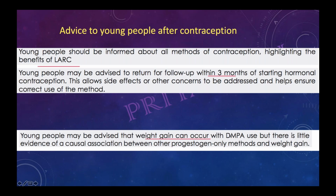In young people, if you are offering DMPA, which we discussed last class, you will say that there could be a possibility of weight gain. Weight gain can be there, about 5%, and if the BMI is more than 30, you have to explain this to the younger patient. Rest all other contraception is the same as for adults. Categories, side effects, risks, benefits are totally the same.